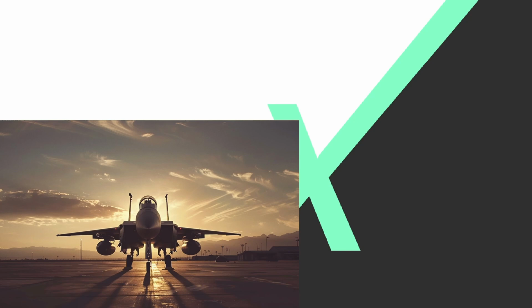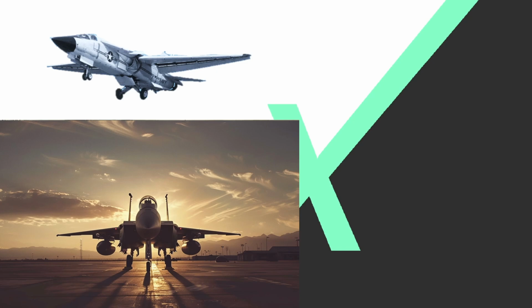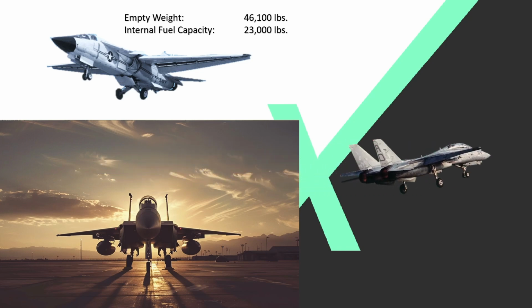The F-111B had an empty weight of around 46,100 pounds and carried 23,000 pounds of fuel. The F-14A, on the other hand, strutted round with an empty weight of about 43,700 pounds of airframe weight, and packed only 16,000 pounds of fuel. It's a good job I have these written on the screen here, otherwise I'd be fucked. Anyway, it's pretty clear that the F-14A skipped leg day when it comes to fuel capacity.